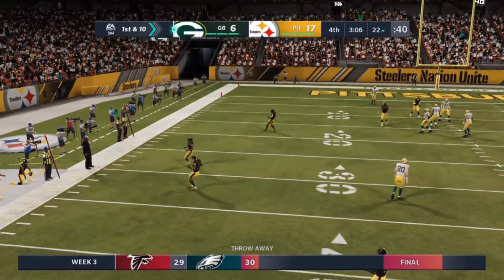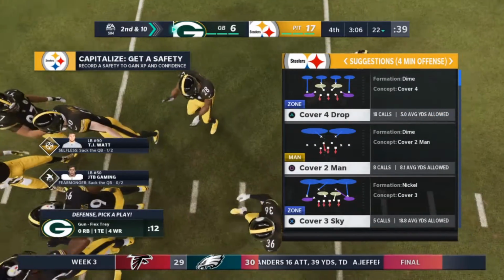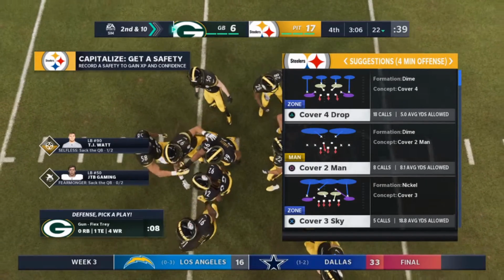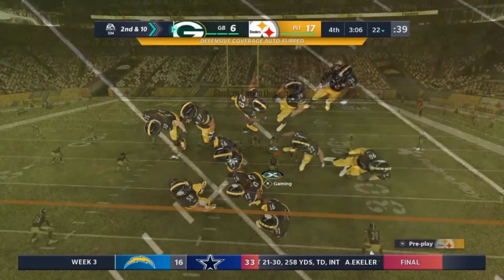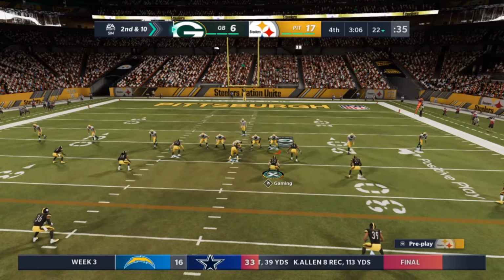And now a throw on 1st down there, but it's incomplete. I'll tell you what, partner, after he ices down, he's going to need a nice long soak in a hot tub after this one. He's been under duress the entire game. Yeah, once again, hit as he throws. Fortunate that one wound up incomplete. So after the incompletion, 2nd and 10 from the 22.